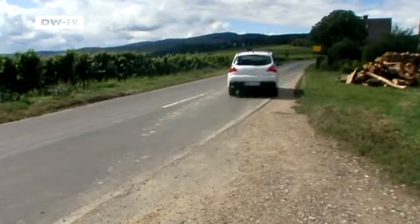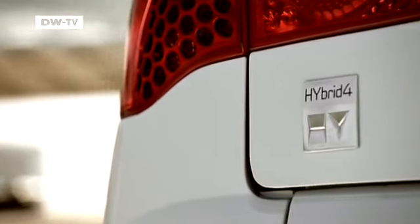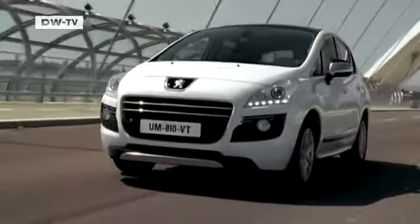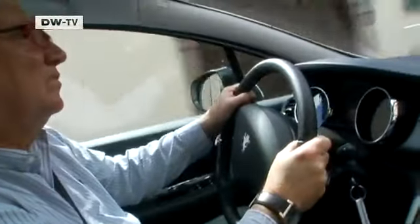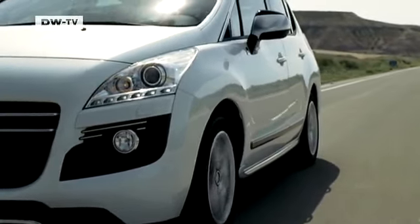The van comes with the classic 5 engines, and as of next year, a hybrid will be added. The hybrid is a diesel-electric mix. The electric motor sits on the rear axle, while the diesel engine drives the front axle. A 4-wheel drive that can also function as a 2-wheel drive in town.